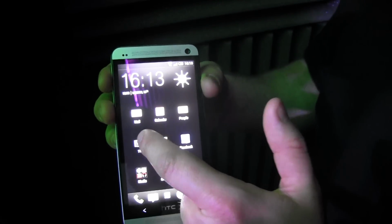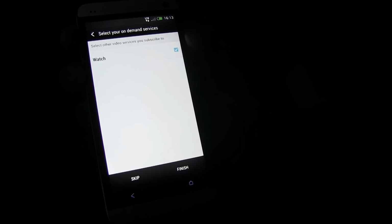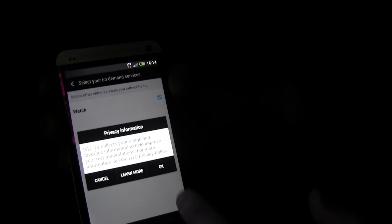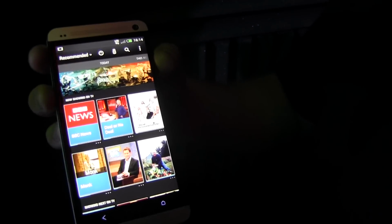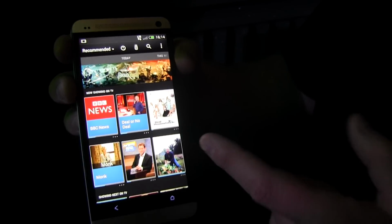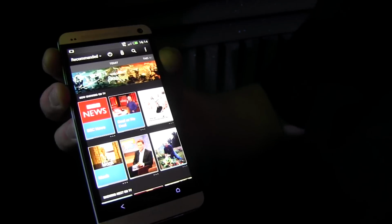If we have a look at TV, what this will do, you can set this for your region, so we're in the UK, and localized services, so we'll just say FreeSat, for example, and then this will customize an EPG, or electronic program guide, that will display information of programs and movies that are currently on. So you can see at the moment now showing on TV, got BBC News, Deal or No Deal, and it's a very visual new feature that we've done.